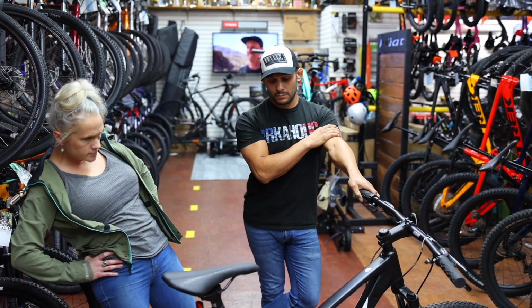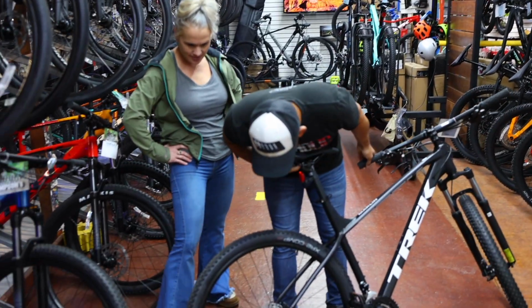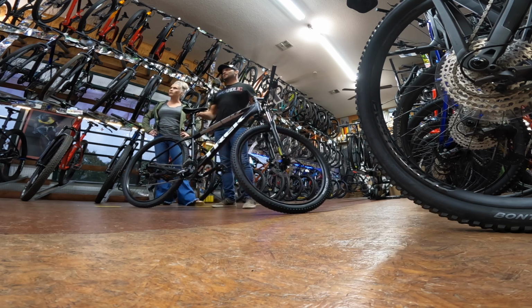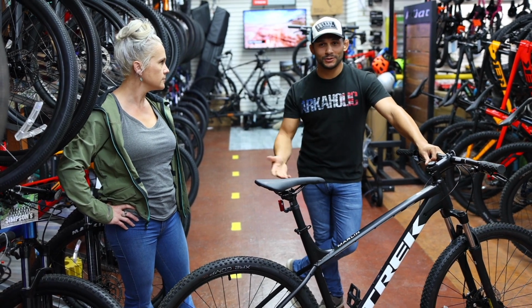What about freewheel versus freehub? Oh yeah, let's see. We actually have got that is a freewheel, not a freehub. So that's another difference too. That's really interesting. This is going to be about the same price, $20 more.